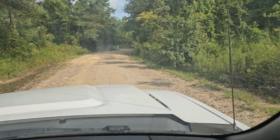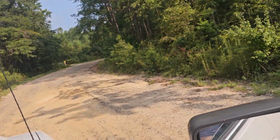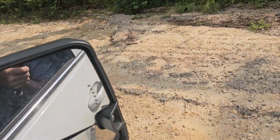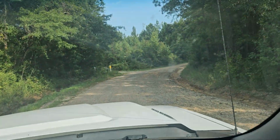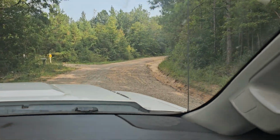Here's one of the worst spots on this end of Bufford, where the water continuously crosses and washes out over half the road. So if you meet oncoming traffic here, one of you has got to wait until the other one passes that area safely.